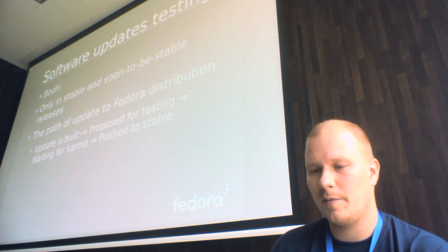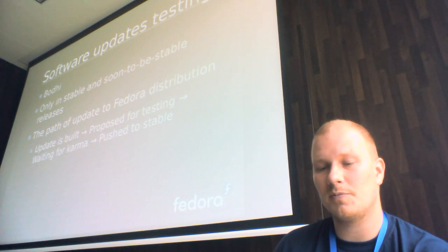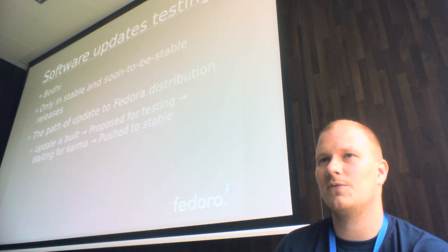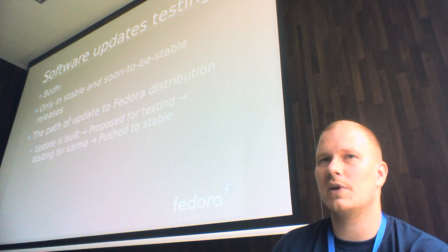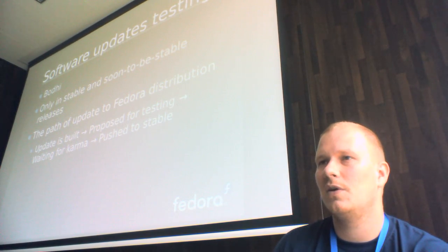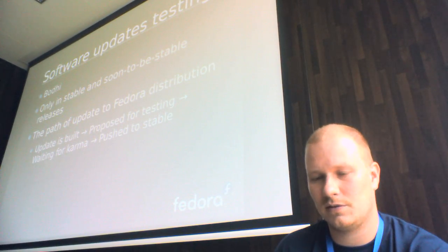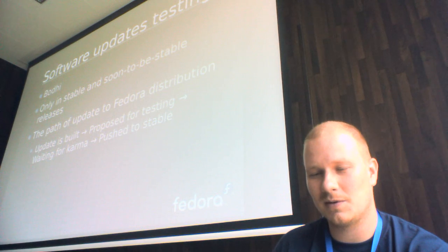But that's the ideal case. There is a lot of updates for a lot of packages, and that means that not every update gets tested properly. So there are some ways that, for example, if it's not a critical update from some important package, then it can be pushed to stable after 5 days of being in updates testing. So yeah, we wait. If someone tests it, then it's great. If not, then okay, we push it anyway. It would be nice if it wouldn't happen. So yeah, more testers would be useful.